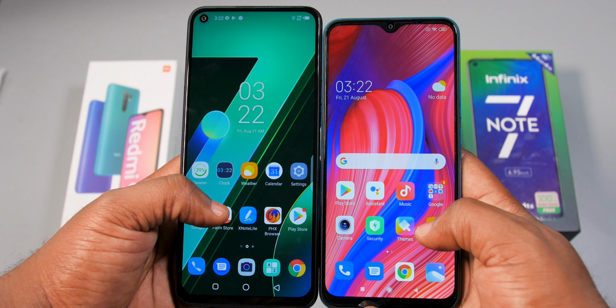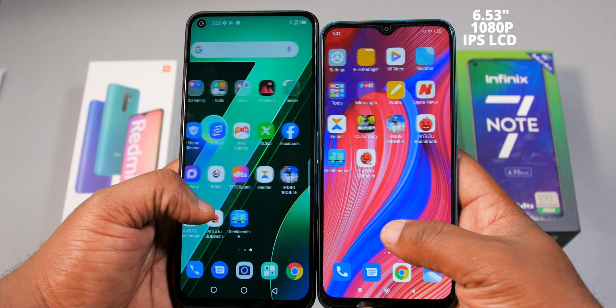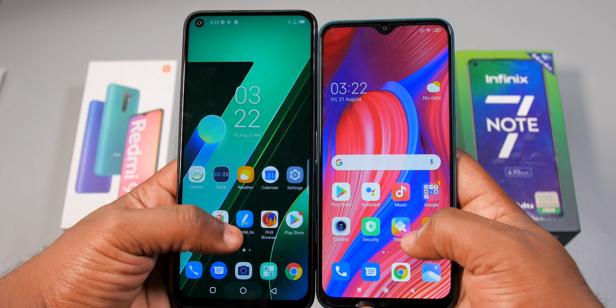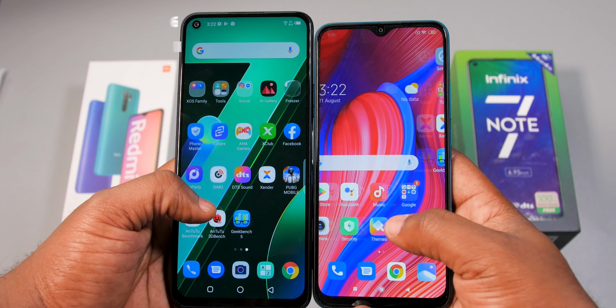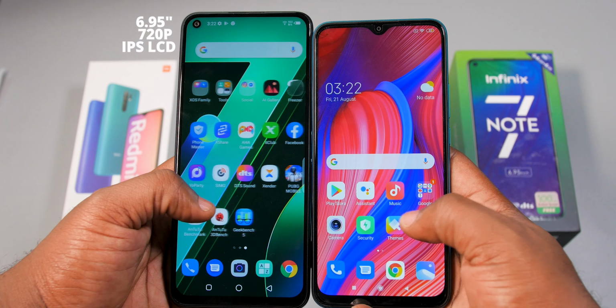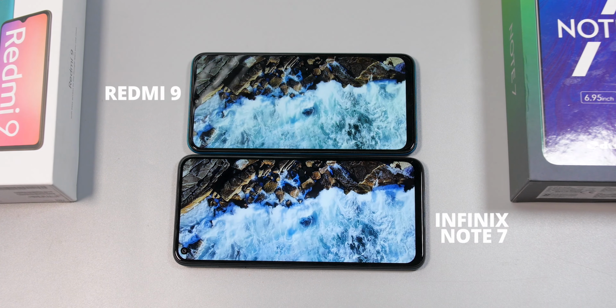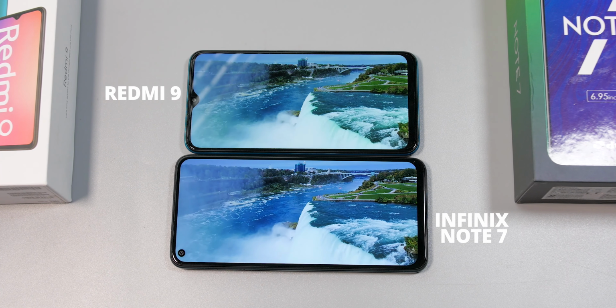Now moving to the display, Redmi 9 comes with a 6.53-inch 1080p IPS LCD panel. It's a sharp display. Consuming media, playing your favorite games on this smartphone is pleasant. Infinix Note 7 on the other hand comes with a 6.95-inch 720p IPS LCD panel. The display isn't bad. I love the colors on the 720p panel on the Infinix Note 7. On paper, Redmi 9 wins the display comparison.